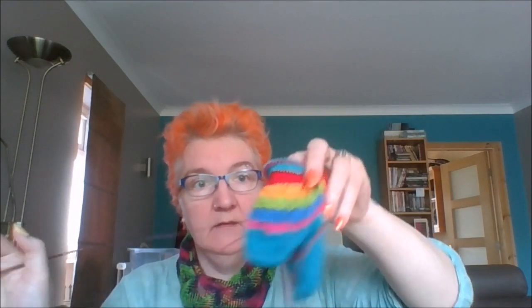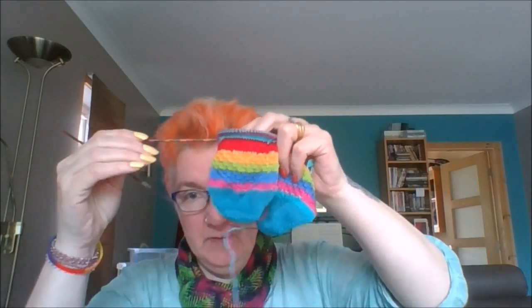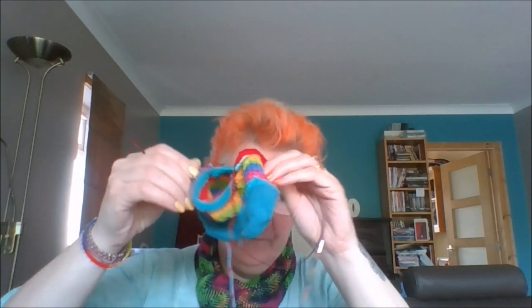So here, I mean, it's not perfect by any means, but I can just twiddle a little bit and get them all on. And I've got 2 sets to get on. There we go, they're on. 5 seconds. It was taking me about a minute, and it was just pulling at the yarn, so it was just weakening the yarn. I was so disappointed.